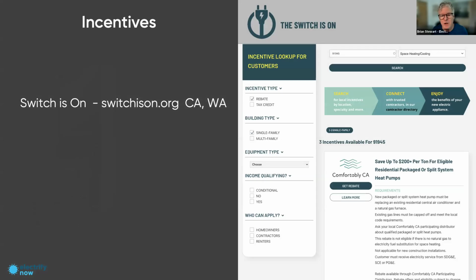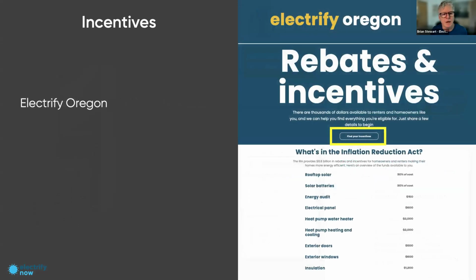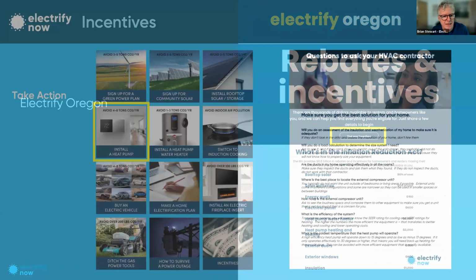If you live in California or in Washington State, I highly recommend this site called switcheson.org. You can log on and put in some information about where you live, et cetera. It will give you all the incentives that are available for you today for any kind of equipment from heat pumps to water heaters, et cetera. Here in Oregon, there's another website called Electrify Oregon that gives you that similar information. Highly recommend that. We'll send information out to anybody who wants about how to get that.